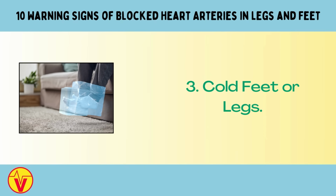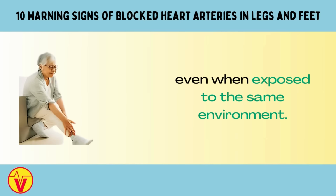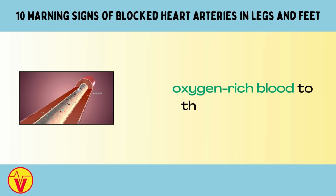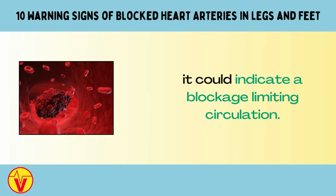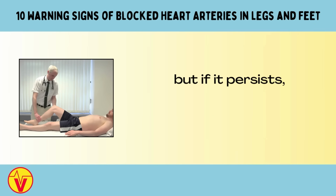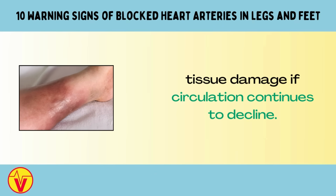3. Cold feet or legs. When blood flow is restricted, one leg or foot may feel significantly colder than the other, even when exposed to the same environment. This happens because the arteries are unable to deliver enough warm, oxygen-rich blood to the affected limb. If you consistently notice that one foot or leg is colder than the other, it could indicate a blockage limiting circulation. The difference in temperature may not always be dramatic, but if it persists, it is worth paying attention to. Cold limbs can also lead to discomfort, numbness, and, in severe cases, tissue damage if circulation continues to decline.